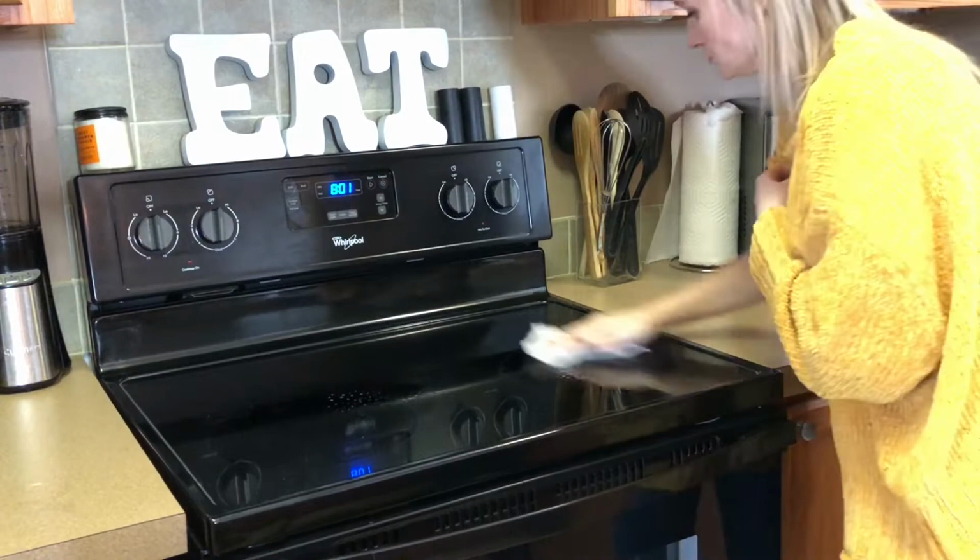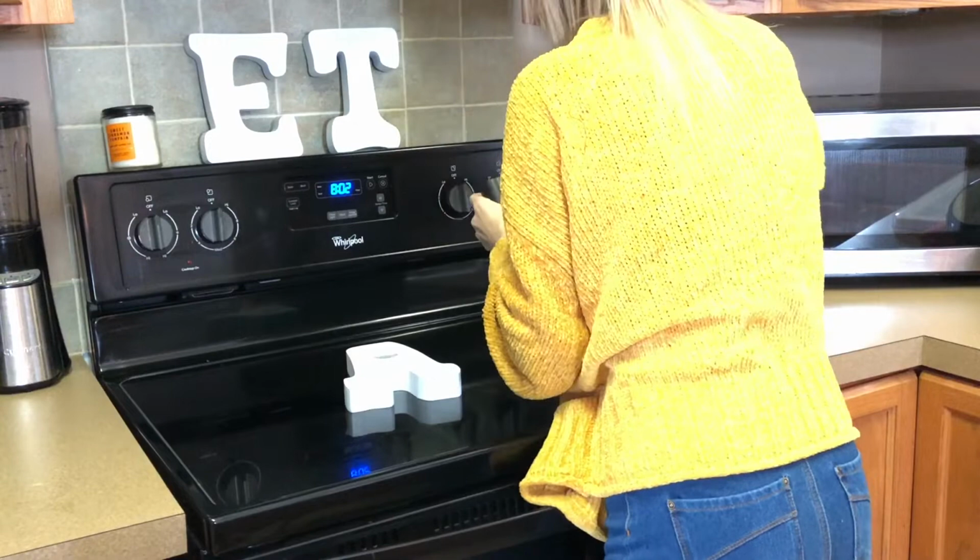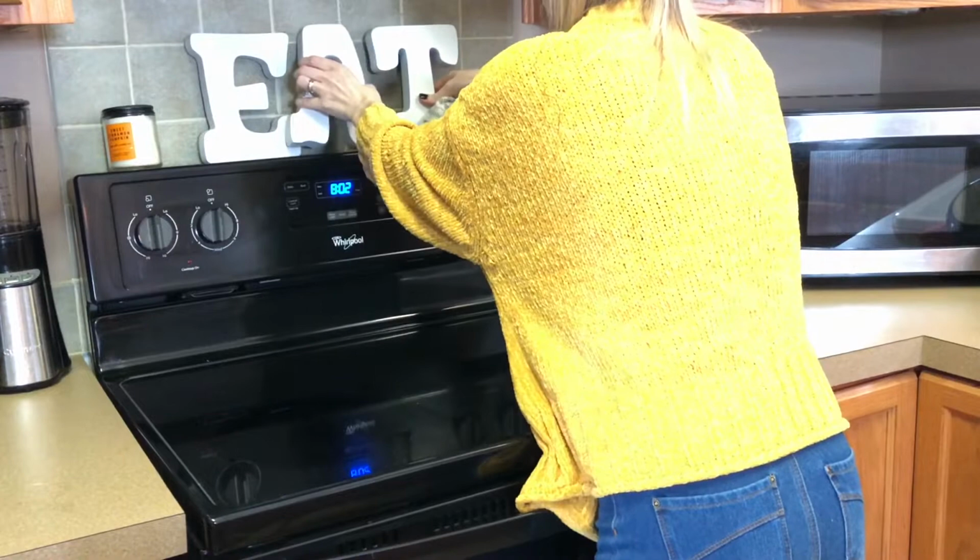I get questions also about this eat sign that's on the back of my stove, and you may see it move throughout my kitchen. I get bored with it and I just move it around. But I did get these letters individually from Hobby Lobby a couple years ago, but I'm sure they still have them. They were actually black and I painted them white.